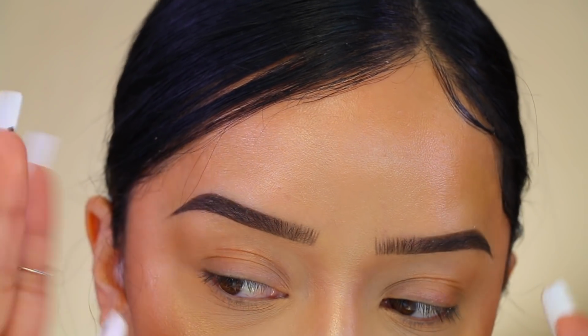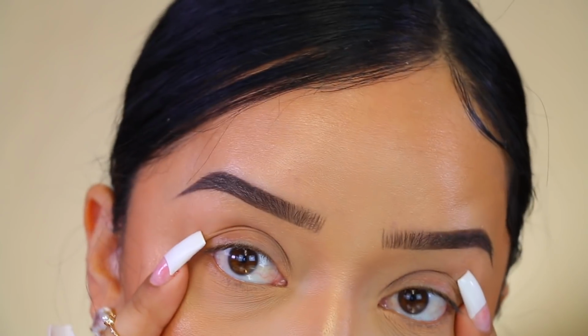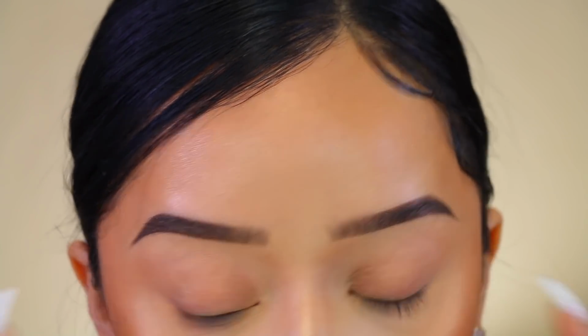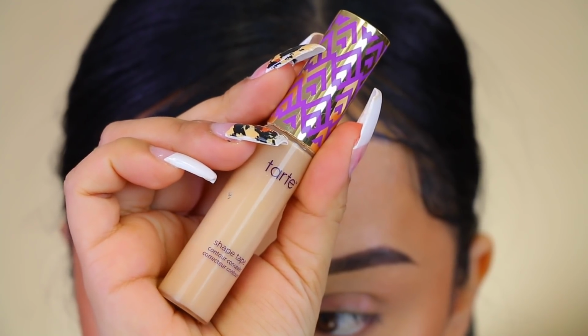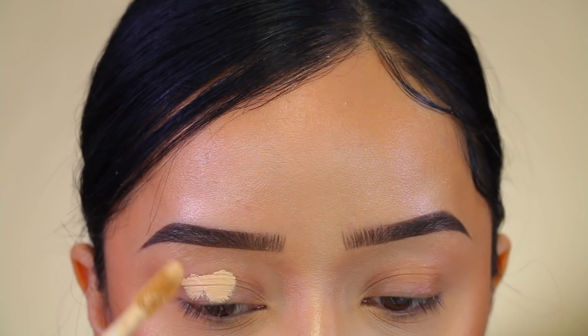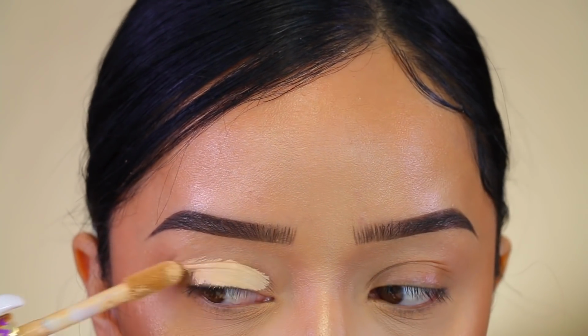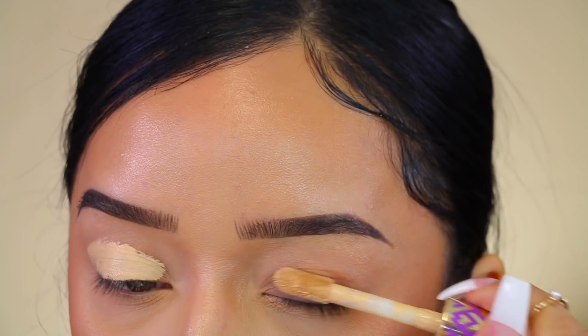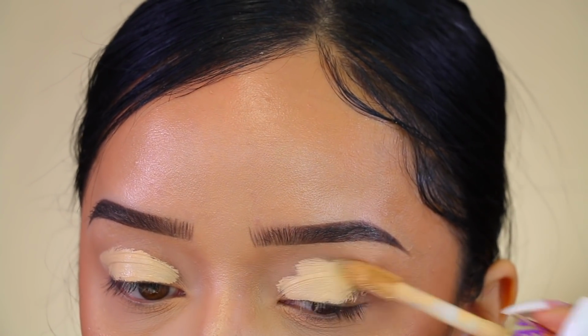Alright you guys, so we're starting with bare lids as always. If I sound a little nasally, it's because I am not feeling well. I'm feeling a little under the weather. So we're just going to do the same thing that we always do. This time I totally forgot to apply powder underneath the eyes to catch fallout, but that's okay because I didn't get as much fallout as I usually do.